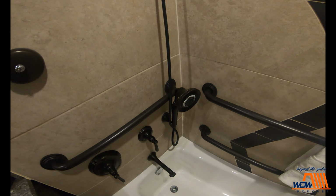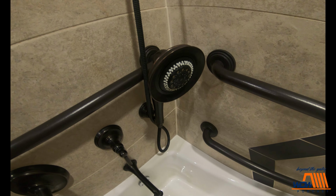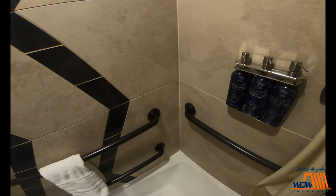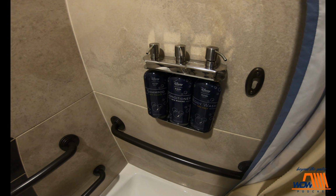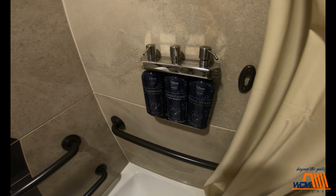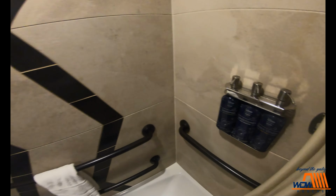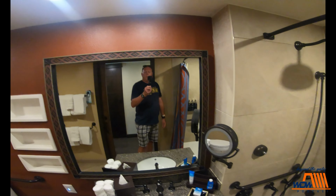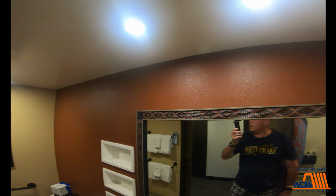Nice, beautiful shower head. Also have this down here. It's very nice. We are locking everything up even at the deluxes. Nice recessed lighting here in the bathroom.